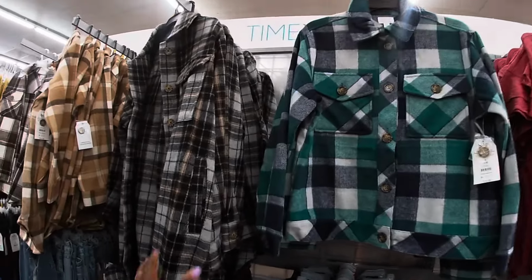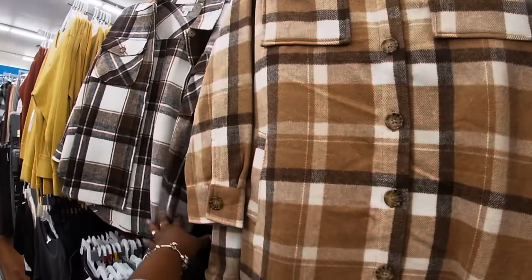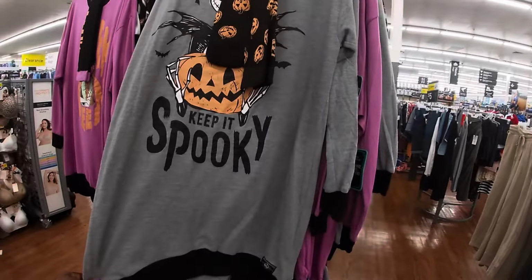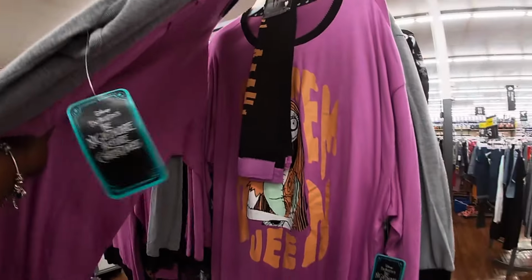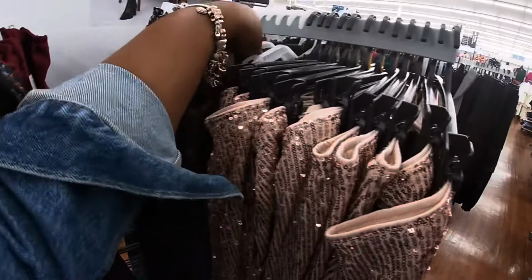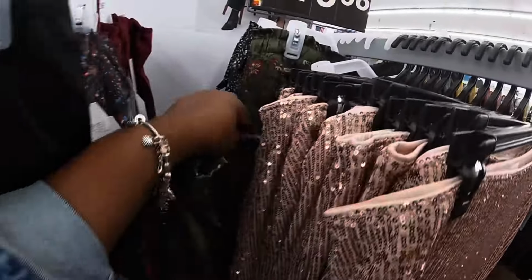And they have these cute, I guess you would call it shackets. $25. Oh, look at these they have. I think we saw these sets before. Nightmare Before Christmas. Okay, let's see. $17.98. It has a little drawstring, and then they also have it in the black, a burgundy. This one and this one.